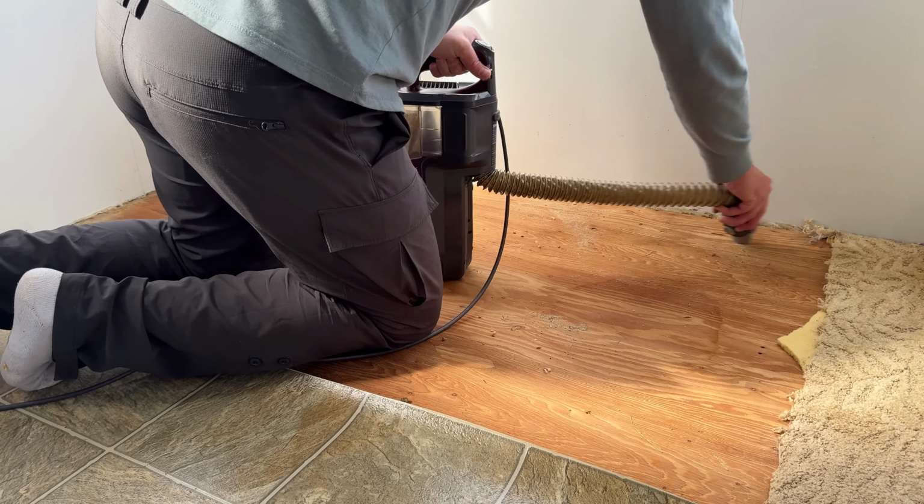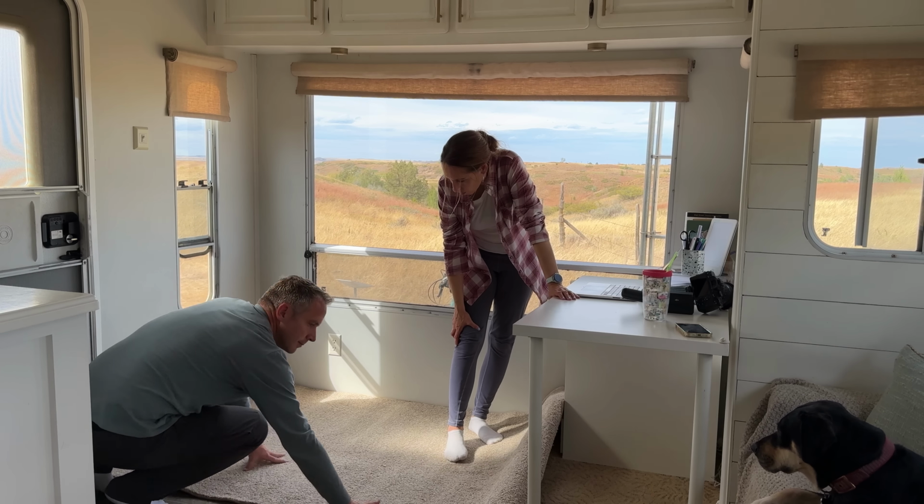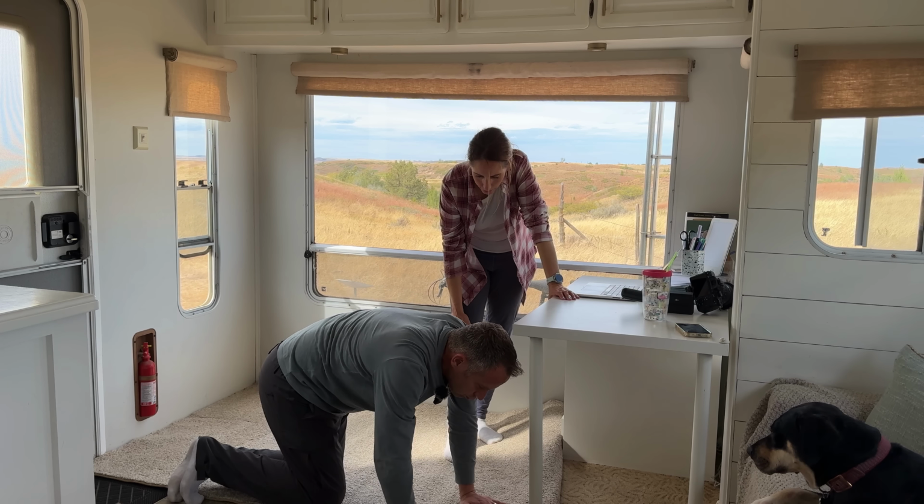Are we ready for the rug? I think we are ready for the rug. Is it wide enough? It looks wide enough. So we gotta, oh look, it goes over the vent though. That's not good. We'll just have to not turn on the heat.